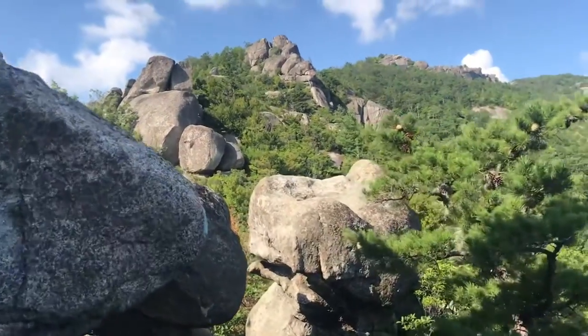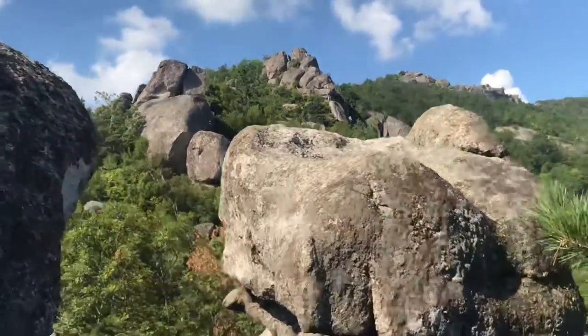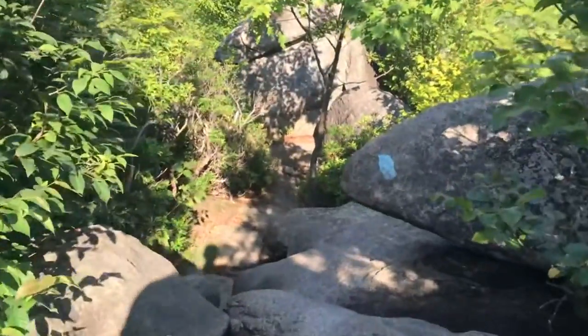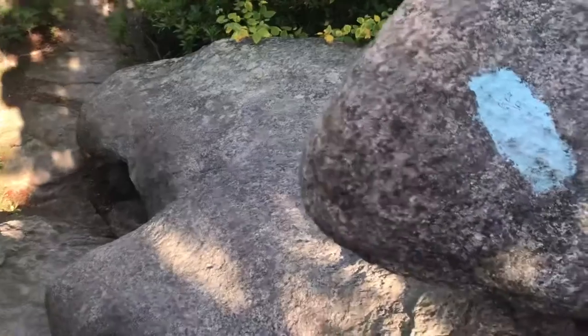This might be the most adventurous route in Shenandoah National Park. I didn't really know that when I came down here, but I'm sure glad we did this despite the crowds. It's wicked cool.